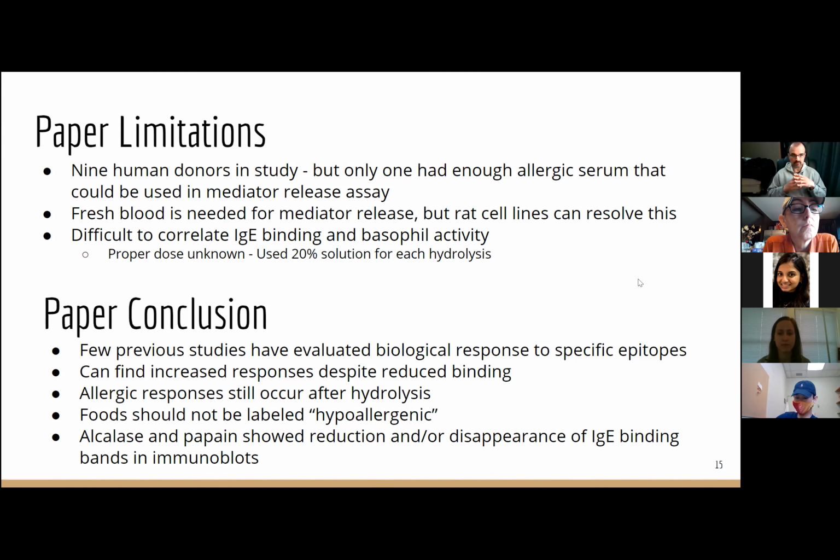And the donor, and that fresh blood is needed for mediator release. Again, the rat cell lines could be a replacement for that, but ideally you're using fresh blood for these types of assays. And it's difficult to correlate the IgE binding and basophil activity, mostly because they used that 20% solution basically as a guess of how much they should use.